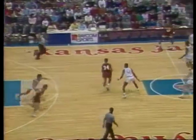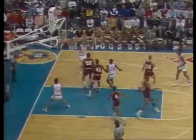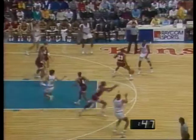Long pass down underneath, and the Snowbird right there for the score. Gelder. Before. The jumper put up. It's the 92nd season of basketball here in Lawrence.